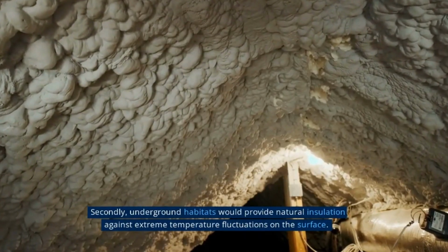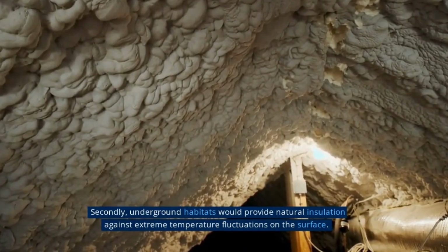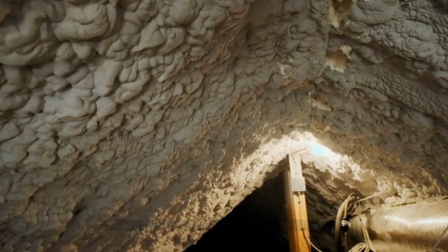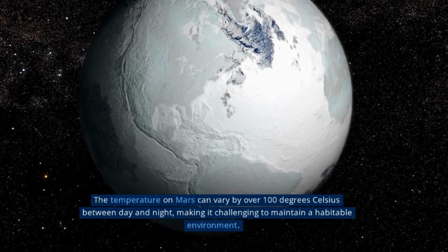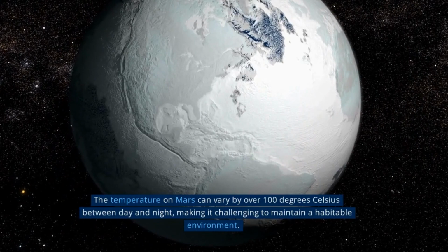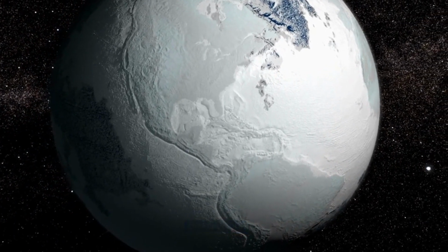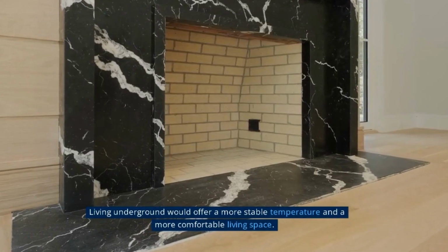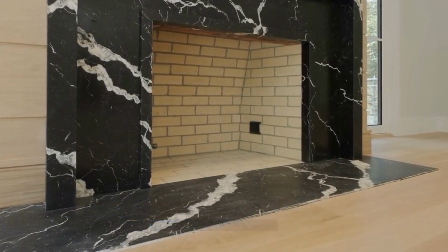Secondly, underground habitats would provide natural insulation against extreme temperature fluctuations on the surface. The temperature on Mars can vary by over 100 degrees Celsius between day and night, making it challenging to maintain a habitable environment. Living underground would offer a more stable temperature and a more comfortable living space.